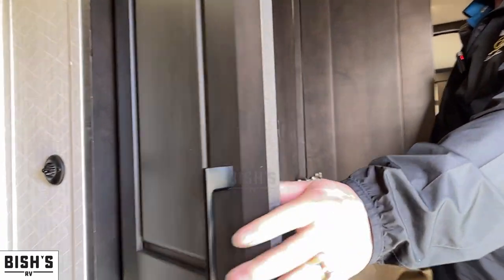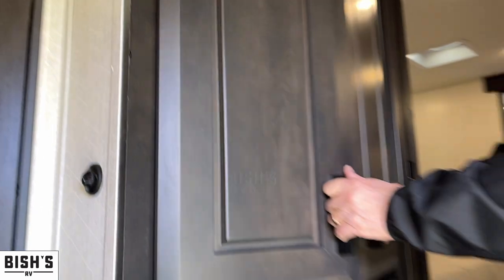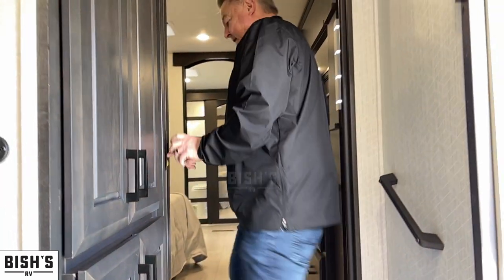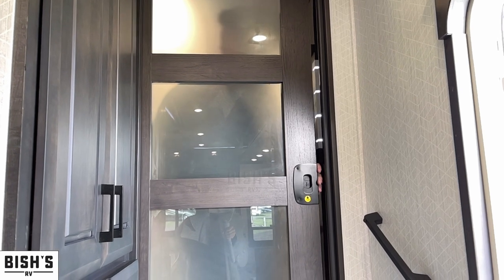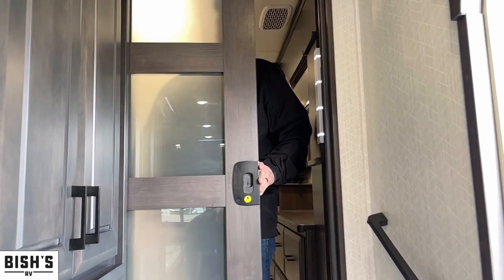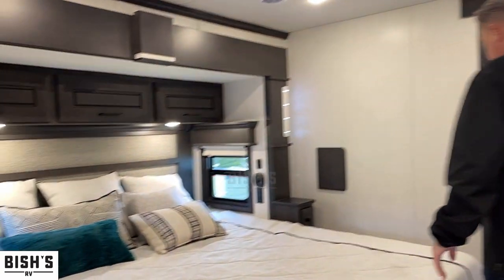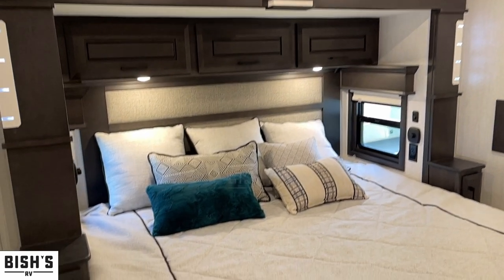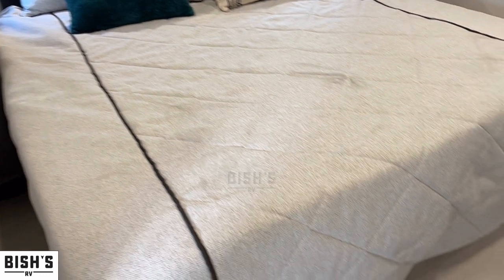And then we have an above closet area to take off our coat and hang it up. Nice big pocket door here into the bedroom with the built-in lock. Nice big king bed. Flat flush floor throughout all the way around the bed, so no step up around the bed.